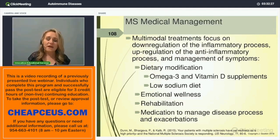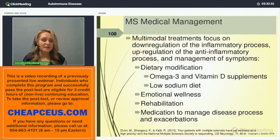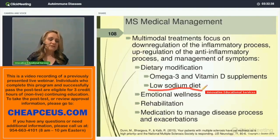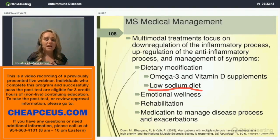So what they're looking at is, again, omega-3 and vitamin D supplementation for patients. They also looked at a low sodium diet, and one particular study said that when patients with multiple sclerosis had a low sodium diet, when they looked at MRI scans, they had less formation of new lesions in different areas of the brain, and they had less development of new symptoms. So there might be something emerging there with looking at diet control.